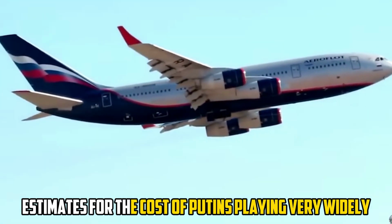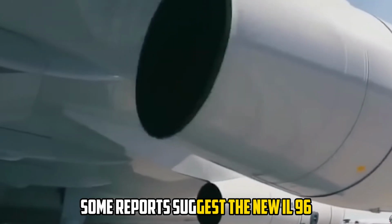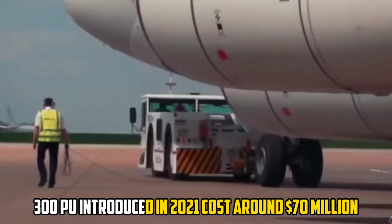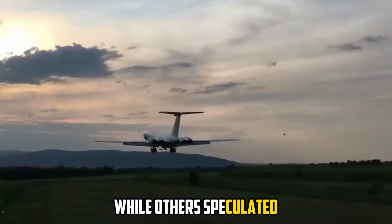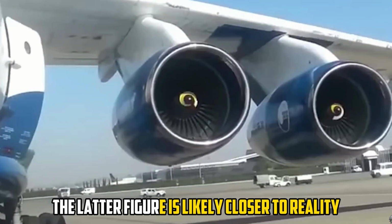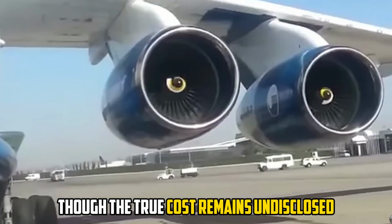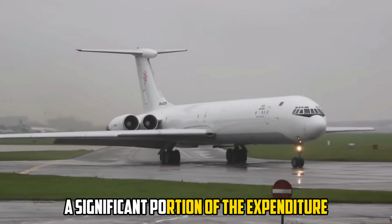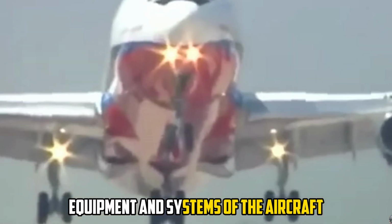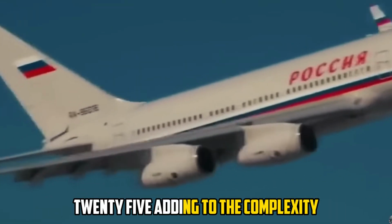Estimates for the cost of Putin's plane vary widely. Some reports suggest the new IL-96-300PU introduced in 2021 costs around $70 million, while others speculate it could be as high as $550 million. The latter figure is likely closer to reality, though the true cost remains undisclosed. A significant portion of the expenditure undoubtedly went towards the lavish interior, equipment, and systems of the aircraft, which are notably less expensive than those of the VC-25.